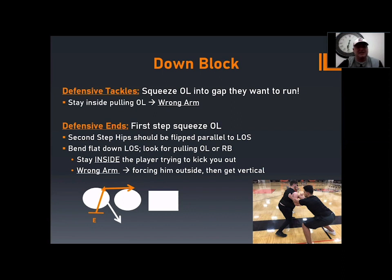Now, we're not just going to spill it. We're going to spill it and then play right off the butt of that guy trying to kick us out and try to make the play, because usually that guy is coming right off the butt of whoever's kicking out that DN. And again, I don't want our guys just to be passive players. I want them making plays.